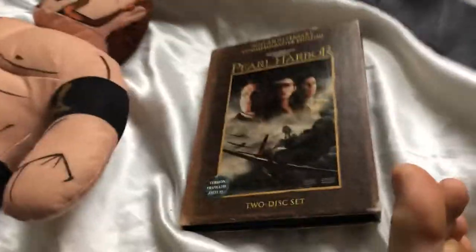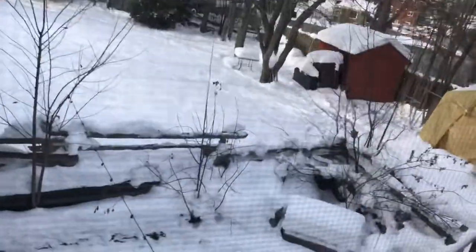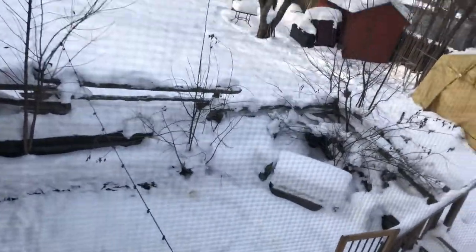Don't watch it. What? Just don't watch it. There's two logos on there. There's scary logos called Touchstone Home Video and the THX Broadway logo. It's a ghost in the snow.